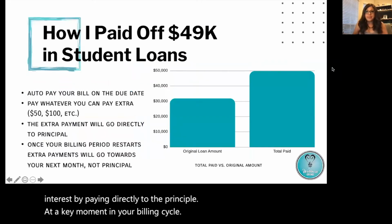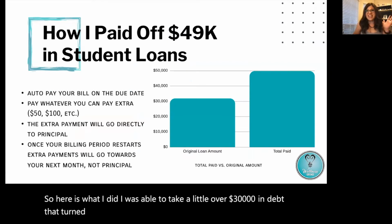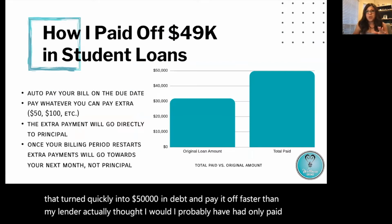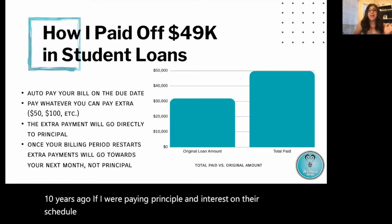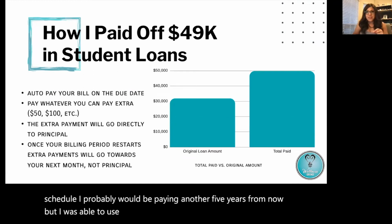So here's what I did. I was able to take a little over $30,000 in debt that turned quickly into $50,000 in debt and pay it off faster than my lender actually thought I would. If I had only paid principal and nothing more, I probably would have had this paid off at least 10 years ago. If I were paying principal and interest on their schedule, I probably would be paying another 5 years from now. But I was able to use my little hack and get it done faster.